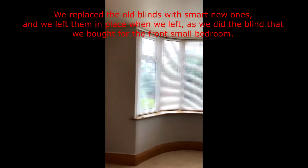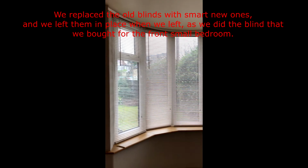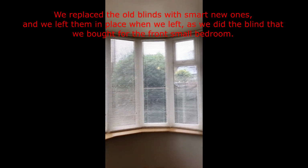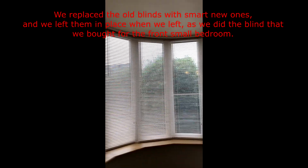We removed the old blinds with the permission of the owner. We threw them away because she said she didn't need them or want them. We replaced them with new ones when we did the redecoration, and we're leaving them in. We're not going to take them with us.